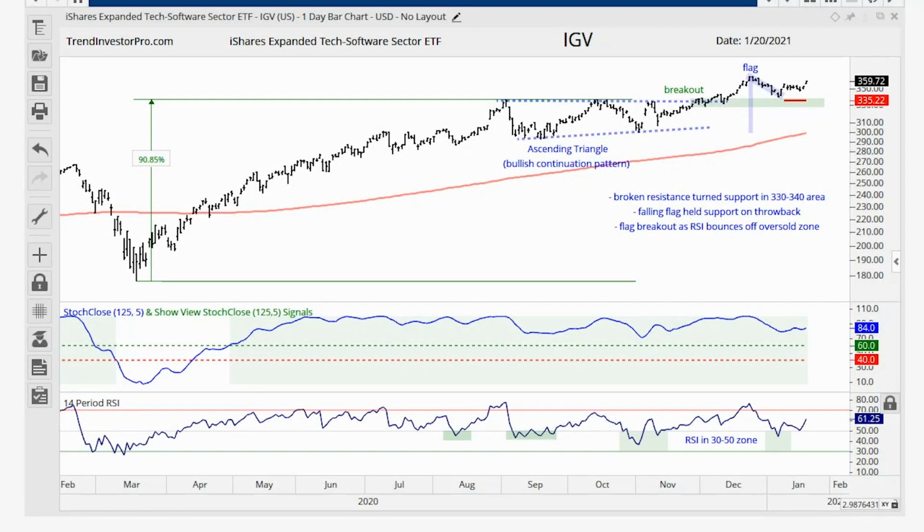Now, we got a breakout in a couple of tech-related ETFs, actually in a bunch of tech-related ETFs. And here at Trend Investor Pro, I group my chart list according to the industry group or sector. So I've got all my tech-related ETFs together, all the consumer discretionary ETFs together, all the industrials ETFs together, all the finance ETFs together, healthcare, and so on and so forth. That keeps me in a top-down format, and I can look at these groups. If we look at IGV here, we can see that, sure, it was lagging a little bit because it went through a resting period here.